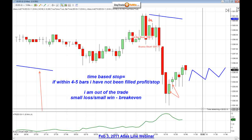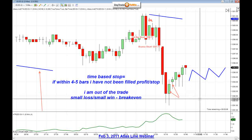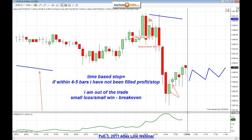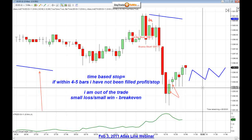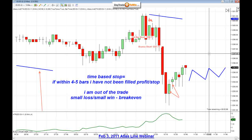Jerry, you have a few options for a stop, whichever happens first. Either you hit your profit target, either you get out at 4 bars, or it hits your catastrophic stop. So you have 3 different stops in place, whatever happens first. Okay?